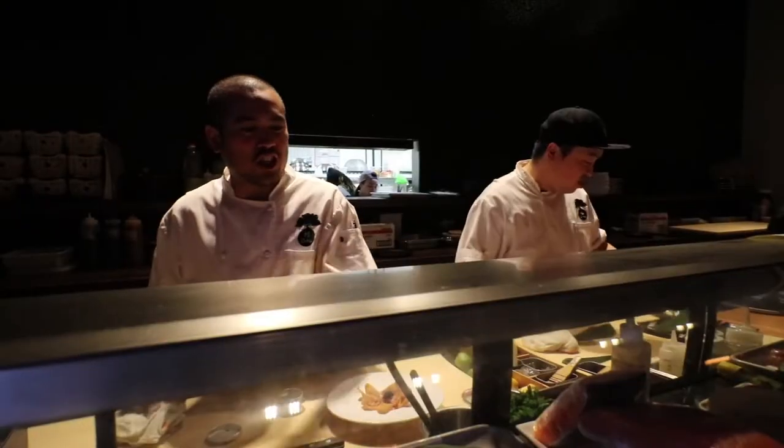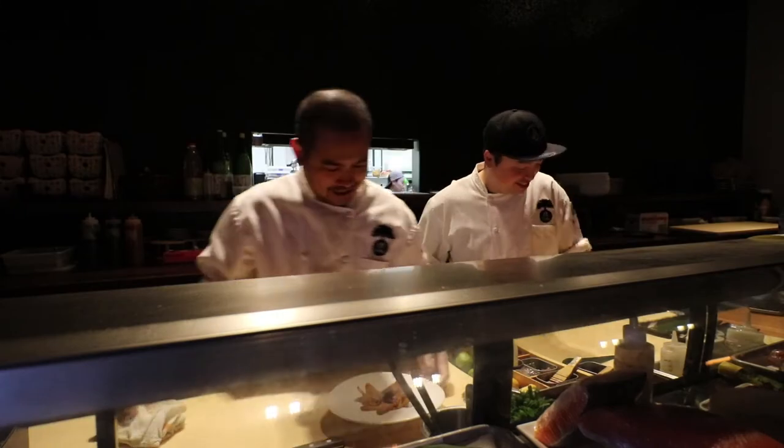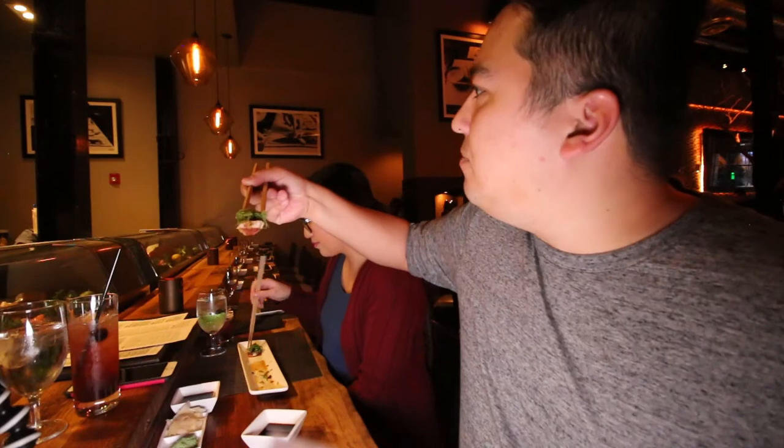Oishi. Oishi. Oishi, man. Am I saying it right? Oishi. I love the mix of this little bit. It's like a little hint of spicy in there. Yeah, the wasabi. Yeah, that's good. It works real well. What's the green on there? Shiso.